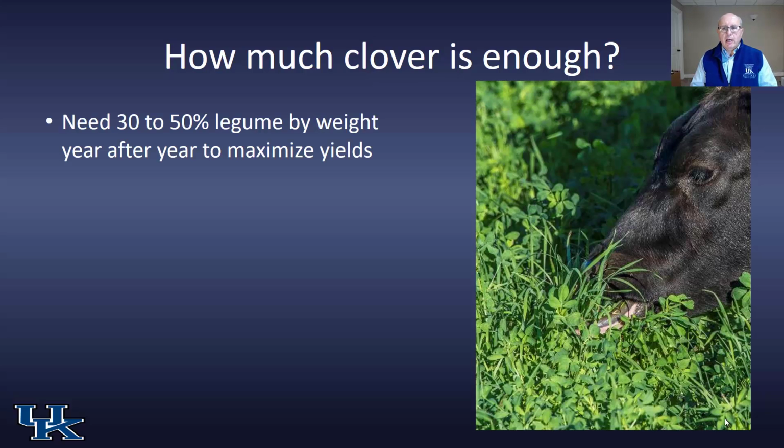So how much clover is enough? I think you can conclude by these 2 studies at least that we need at least the 30% and even more legume by weight year after year to maximize yields. Remember, it was the legume content the year before this year that correlated best to the dry matter yields of the pasture.